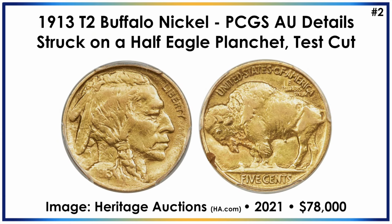Then right here we've got the 1913, something that's just kind of wild. It's struck on a half eagle or $5 gold coin planchet. There's been a test cut that would ensure that this is in fact struck on a gold coin, but the size really matches up nicely. This one sold for $78,000. It's a beautiful coin, centerpiece of any error collection focusing on nickels. It's probably the best one out there.